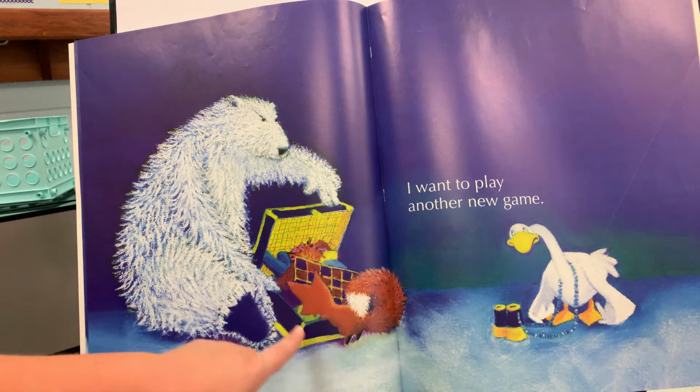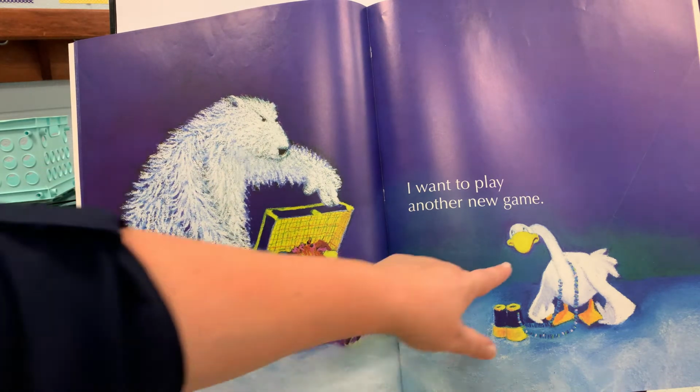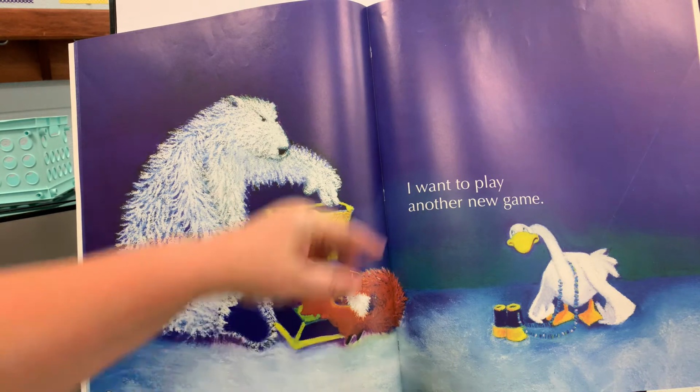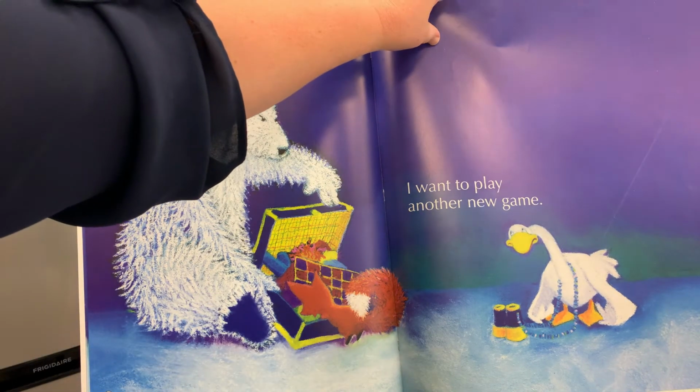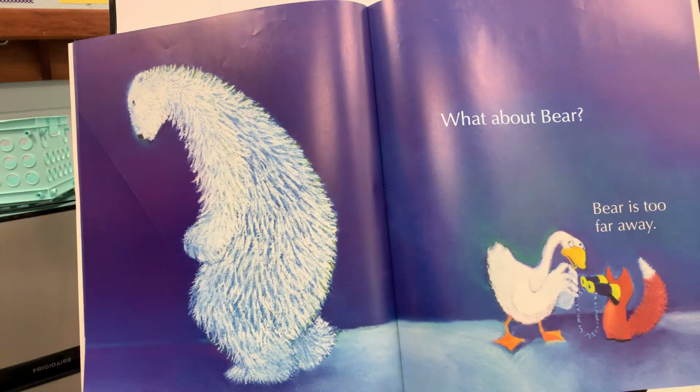So Squirrel goes through the box of games, and look, he doesn't look like he's very happy. He looks very frustrated and overwhelmed. Let's see what Fox does. Oh, look at Bear. He doesn't look like he's participating anymore.